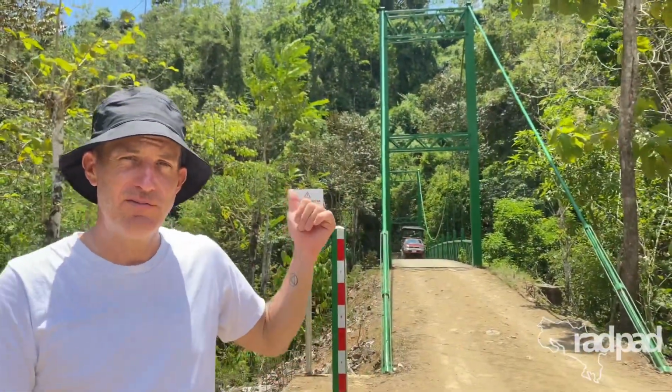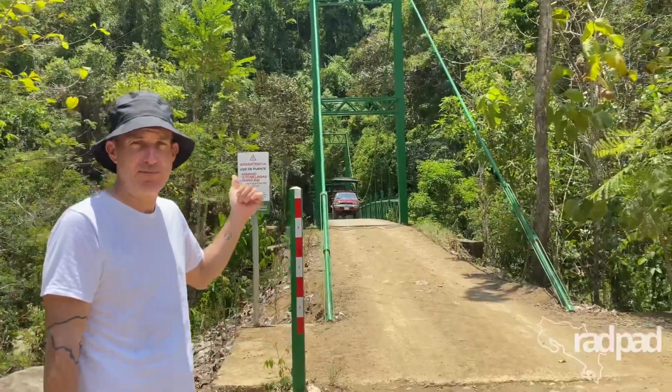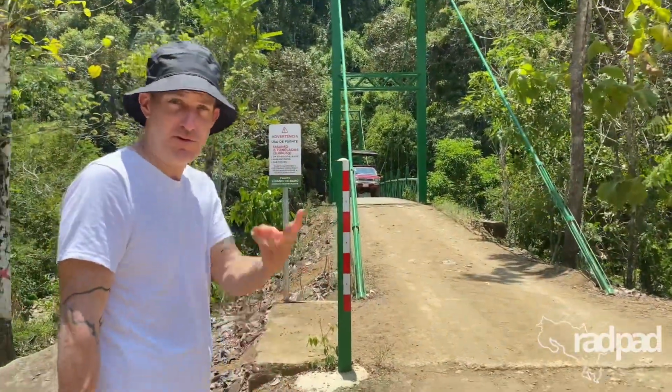Now we've got about 3.3 kilometers to get to the waterfall. It's a pretty easy hike, nothing tricky. You could do it in flip-flops, but I definitely wear shoes my third time.